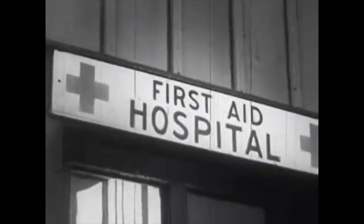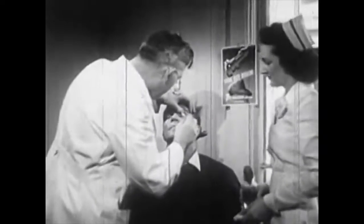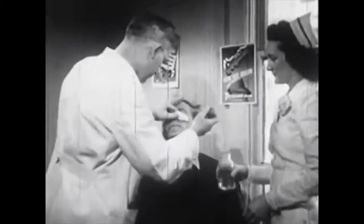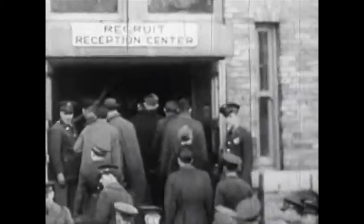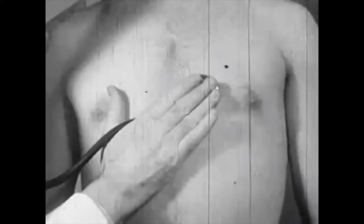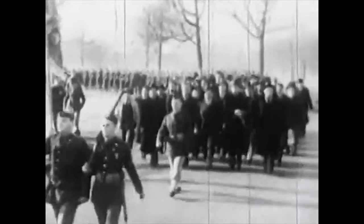A large proportion of defense workers suffer from unsuspected physical defects associated directly or indirectly with malnutrition. The strain of long, hard hours of work has increased the number of breakdowns. In Army induction centers all over the nation, examining doctors found rejectees starved for the foods to give them the steady nerve, the clear eye, the strength of bone and muscle to fight and win a war.